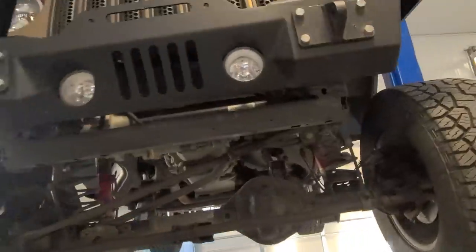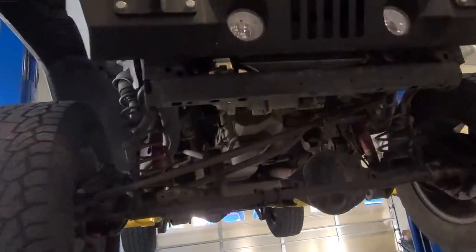So we got it up in the air. It's not too bad. See, he's definitely wheeled this thing. Yeah, it looks like both axle seals are actually leaking. That one and that one. So we got two axle seals leaking. Yeah, we definitely wheeled it.